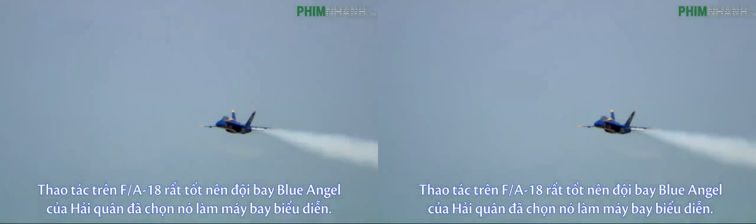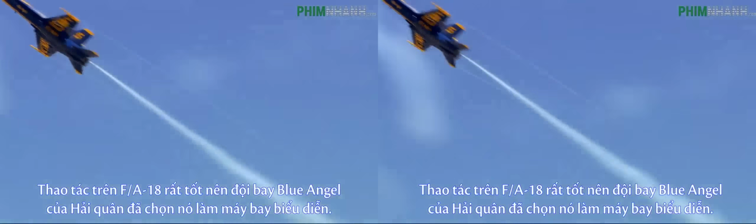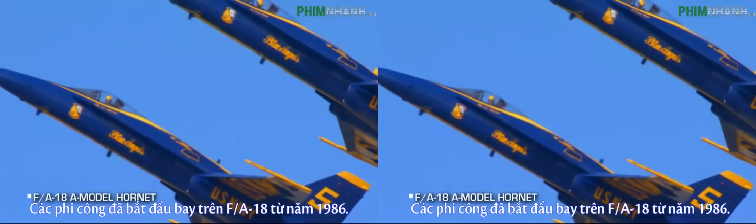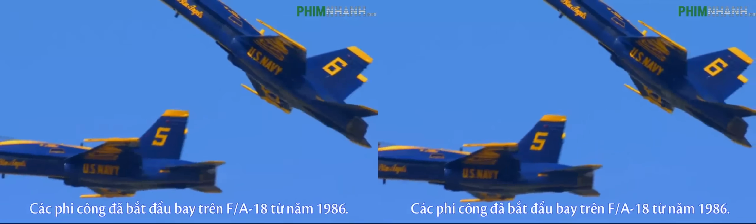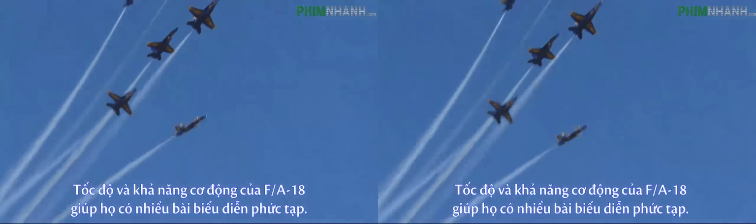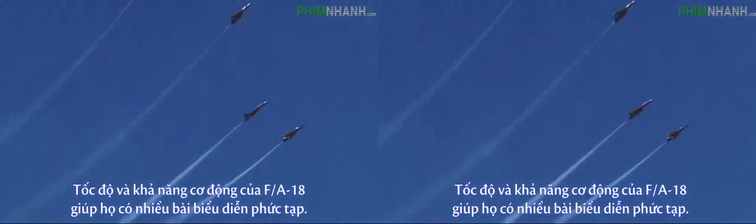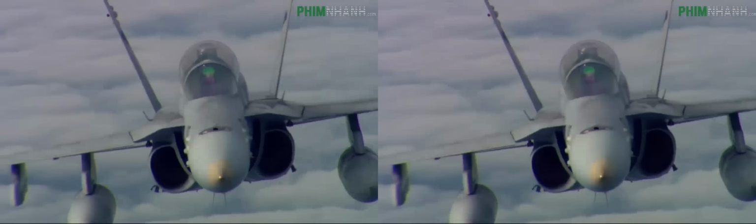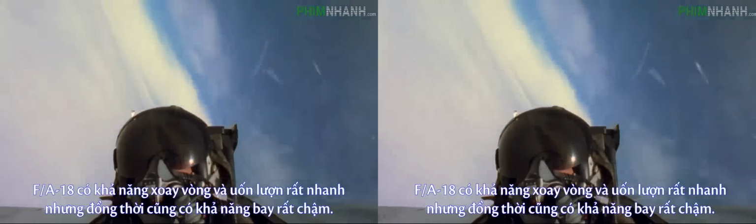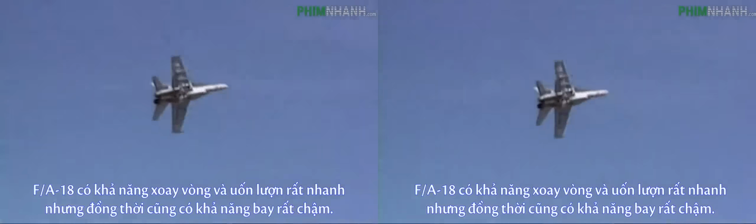The FA-18 is so maneuverable, it's the jet of choice for the Navy's Blue Angels demonstration squadron. These daring pilots have been flying the FA-18 Hornet since 1986. The jet's speed and handling characteristics have allowed the team to add new maneuvers to their program. The FA-18 can turn on a very tight radius and perform rapid rolls, all while also displaying the best slow speed ability of any Navy jet.